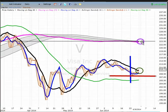This is one on Visa. I like this already. It had a low and then has started to already turn the 10 going higher, so I'm really trying to play this move back to the 270 regression line. That's the price we're looking to get. I like the fact that we've had a series of higher lows here. So there's nothing wrong with that formation. That's a nice low risk move.